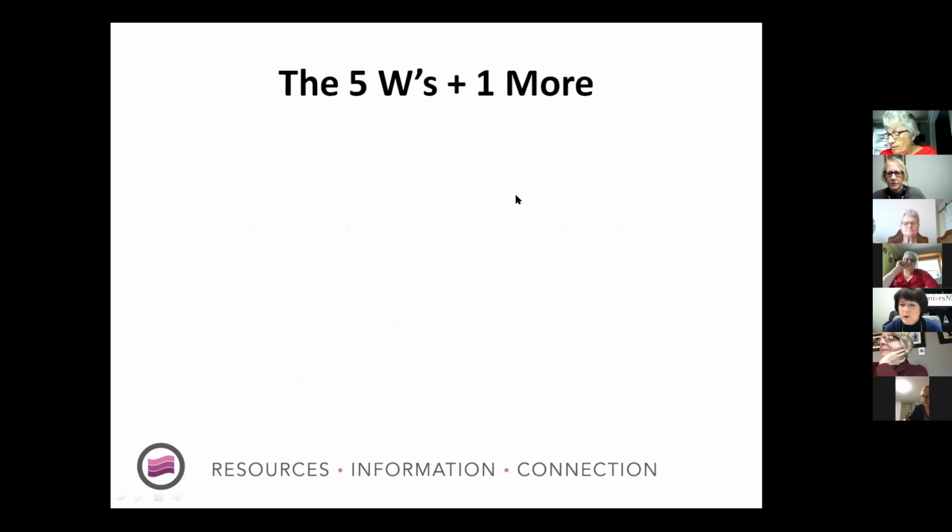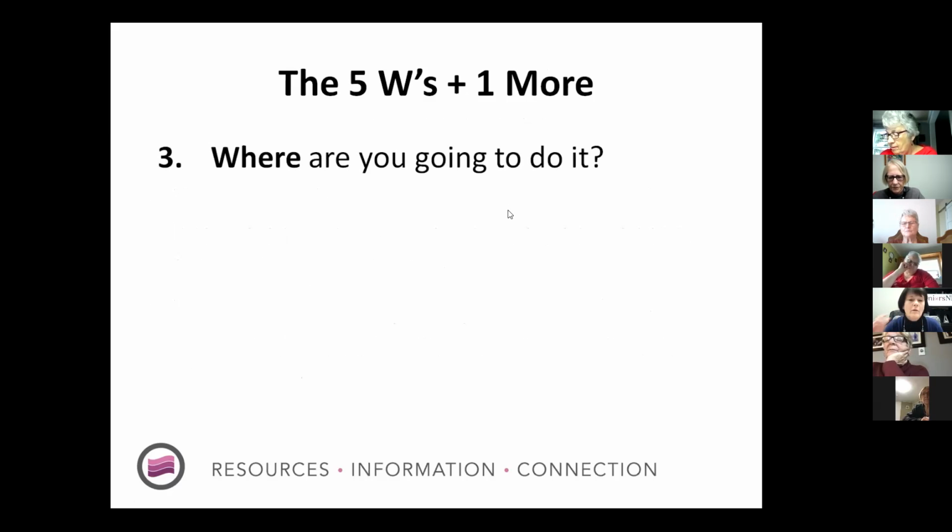Okay, continuing on our workshop here. So where are you going to do it? Now, for the most part, you're probably going to say in our club. We're going to do it in our club. But if you're going to do something a little bit more, say for example, you decide to partner with a neighboring 50+ club, which I would highly encourage. Because if the 2 of you did your own application and say we're going to partner together so that we can do much more with the money that we're going to get, then you could say we're going to do it in numerous places. We're going to do it in our club. We're going to do it in our community.